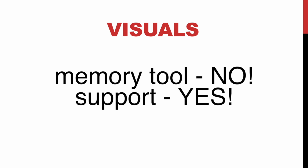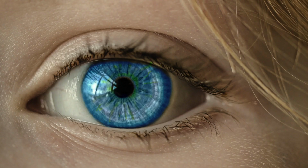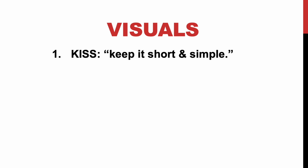Here are some guidelines for you when preparing and presenting visuals, whether you make slides, posters, handouts, or even videos. Number 1, KISS. Yes, KISS. Keep it short and simple. Don't write full sentences, only keywords if you must write text.